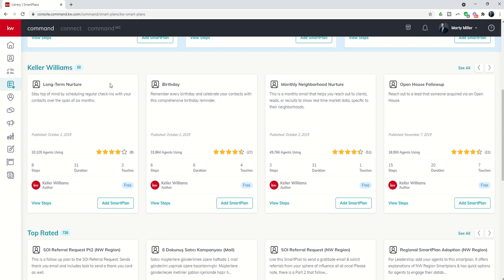So 3 additional SmartPlans that Keller Williams Realty International has created for us to assist us with cementing our name, our brand, our team into the minds of our contacts and clients so that it becomes easier to nurture them and hopefully turn them into actual buyers and sellers.